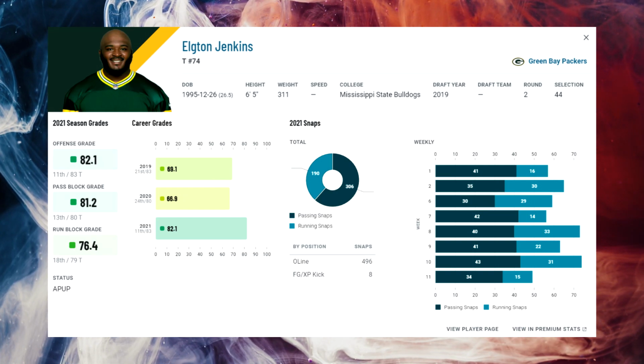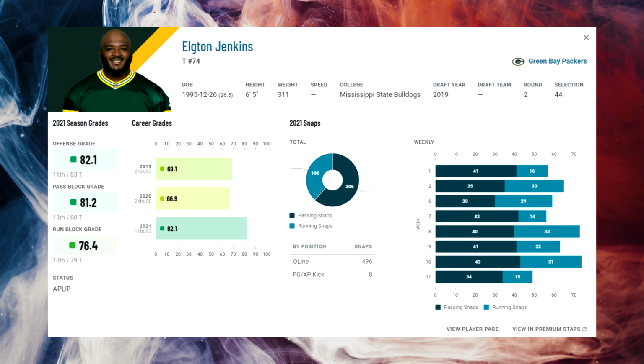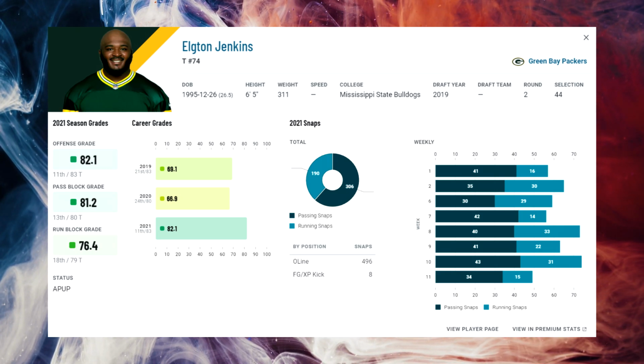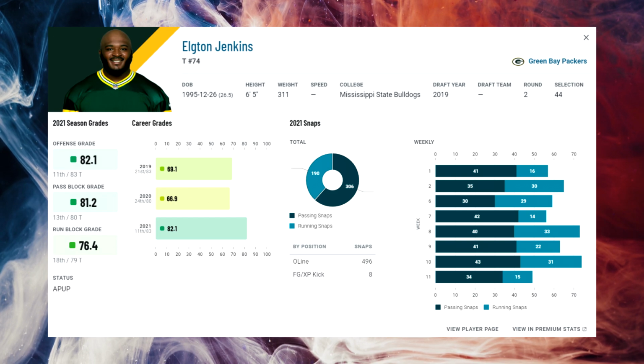Moving on to the tackles, Elgton Jenkins is someone who, I'm putting him at tackle, but it's worth mentioning he can play anywhere on the offensive line. So this is where things get a little bit tricky. Where is he going to end up staying at tackle? He played a lot of left tackle last year because of the David Bakhtiari injury.